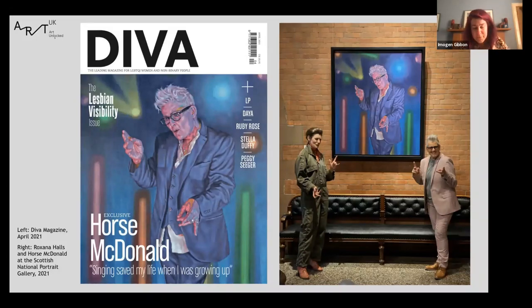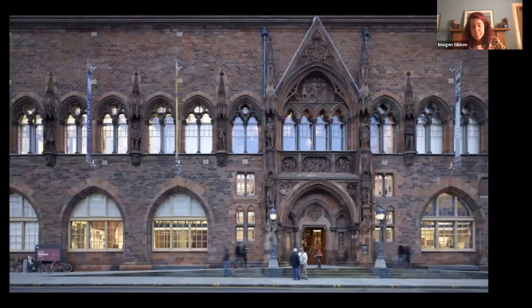I hope that this brief history of the gallery and selection of artworks has whetted your appetite, and that at some point in the not too distant future, many of you will be able to visit and experience this beautiful building and see the wide range of portraiture on display.